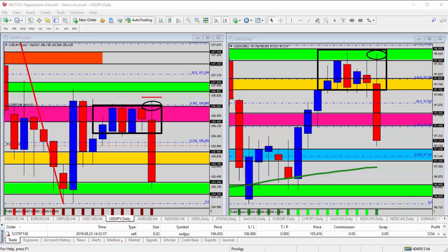This week, we started off a little bit slow, the market a bit range bound. As you can see, the two black boxes here on the two charts. We're looking at the dollar futures index on the right-hand side and the USD JPY on the left-hand side. But as you can see, prior to today's big bearish candle on both charts, the market was range bound, bouncing between resistance and support all week long before we really got a good strong move this week.